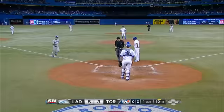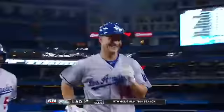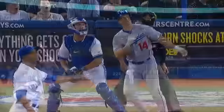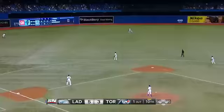You want to bury a ball or you want to throw one out of the strike zone. And Juan misses his spot. Ellis, a hot hitter, is going to take advantage of the mistake. Fastball comes back over the middle of the plate. And Ellis hits his 5th. Boy, those walks come back to haunt you.